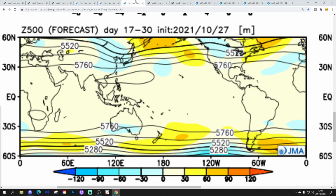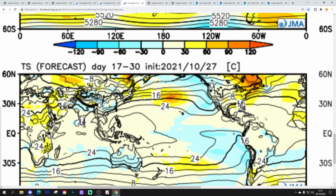And then weeks 3 and 4 will take us from the 12th to 26th of November. And we get this area of above average heights in the Atlantic, sort of lifting up towards Greenland. So low pressure down here. And it looks like it should probably be forcing the wind into an east or a northeasterly direction, maybe.